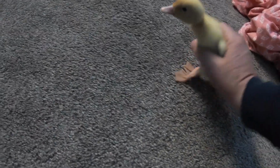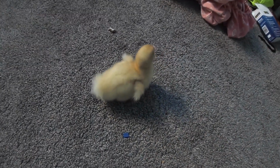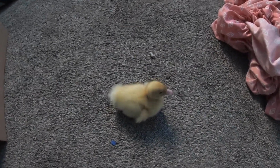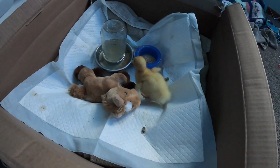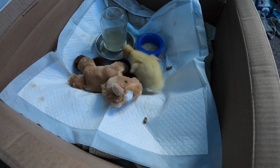I'll put it back in. But you can see how we got the Band-Aid on. This is the worst leg, but it's definitely getting back to normal. But see how it loses its balance? But it's getting better. But yeah, so when the girls get here, I'll show you how it can get moved around. But it's doing good.